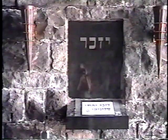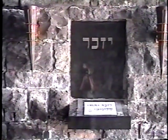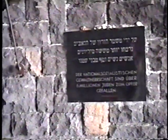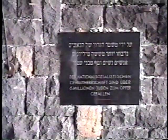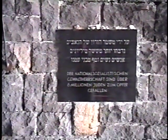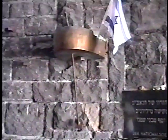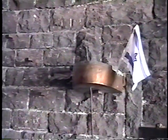So I'm inside now, and that is a monument for the Yiddish people. They died. Well, that says that over 6 million Yiddish people died. 6 million Jewish people died there. Oh, gosh. I show that for the Yiddish people in the United States of America. So maybe you can read it.